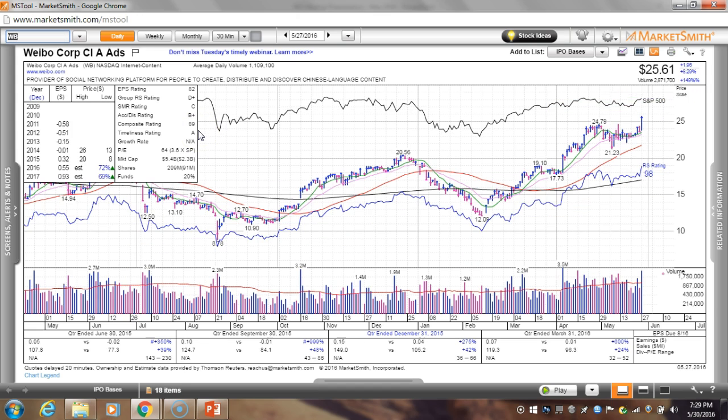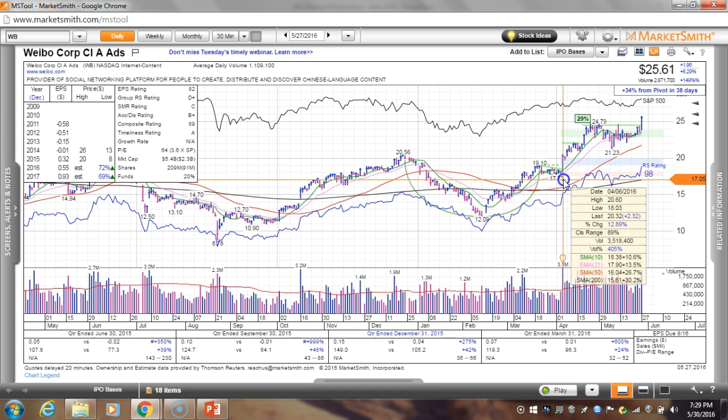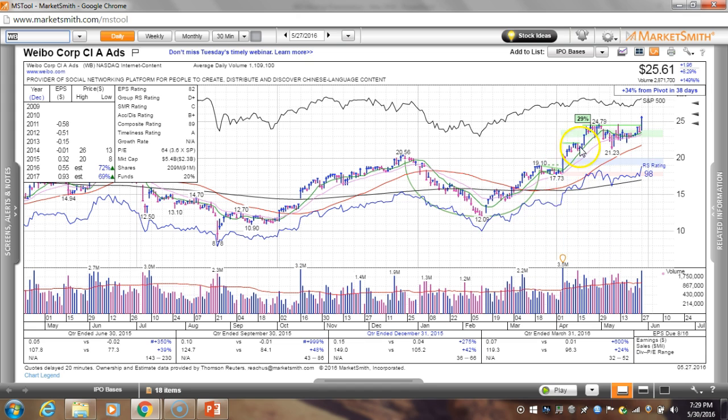And Weibo is another stock that's been doing well lately. I bought Weibo on the sloping trend line on the handle here. And so I bought it on this breakout day here. It was up 12%. That was probably an earnings report. No, it wasn't. But you can see this thing ran up, and it held the 10-day line really nicely. And I did take my profits on this one as well.